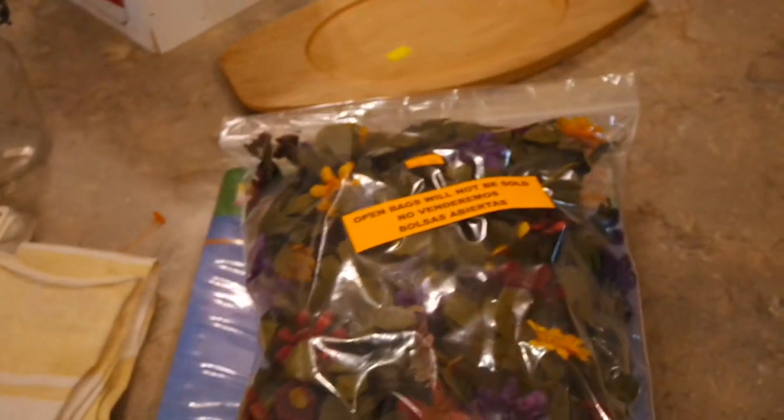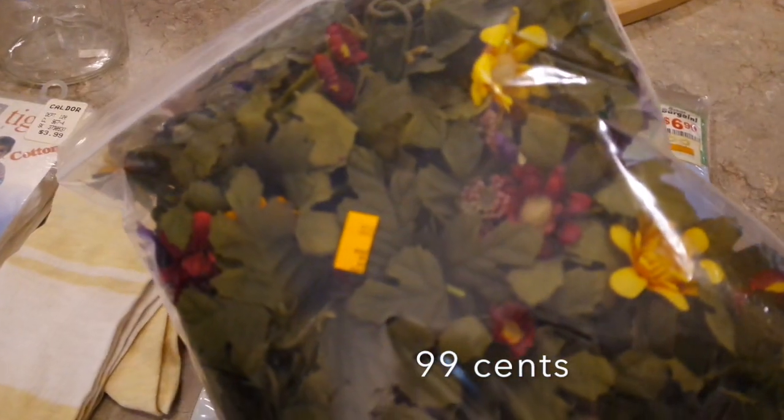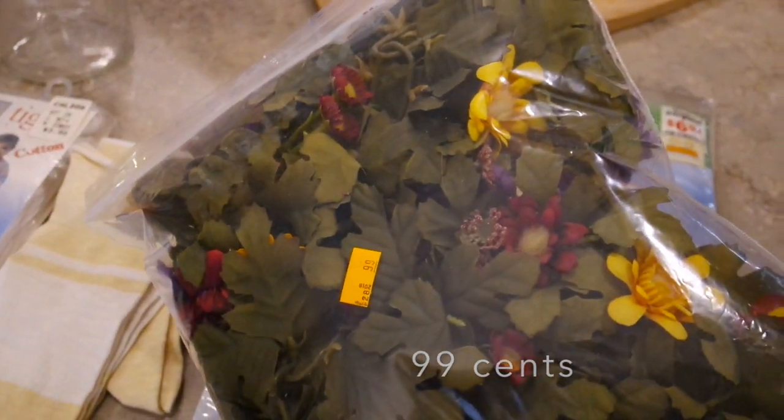And last but not least, just a gallon bag of little floral flowers. As much as I craft, I'll find sometime, somewhere, I'll need some little flowers like this.